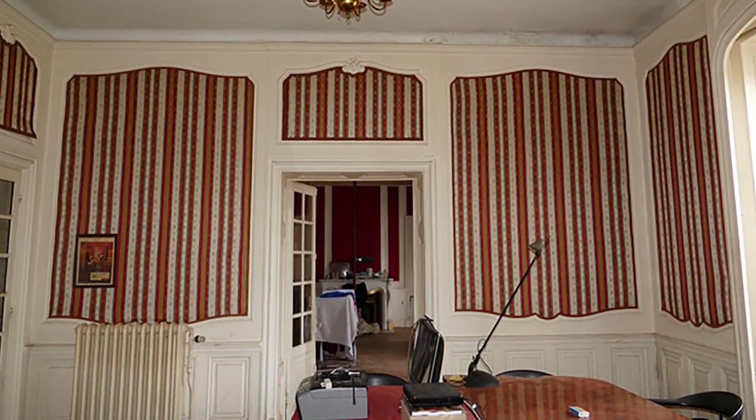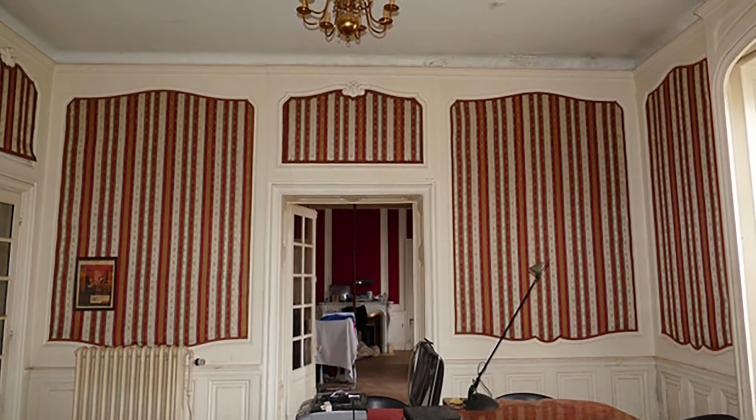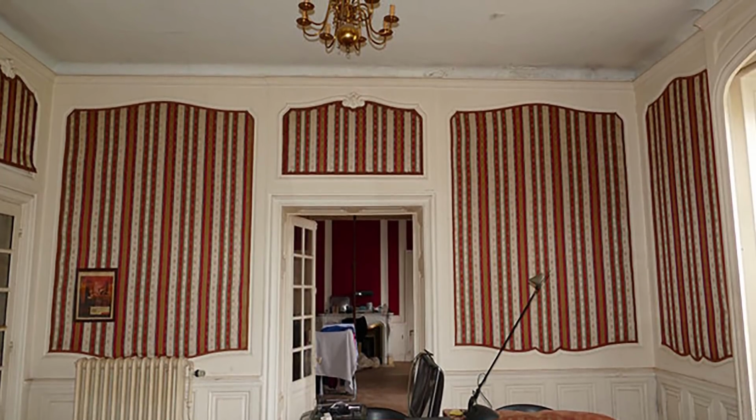From the red salon, you go into the office, which has fabric wall coverings. We thought this room had quite a bit of potential.